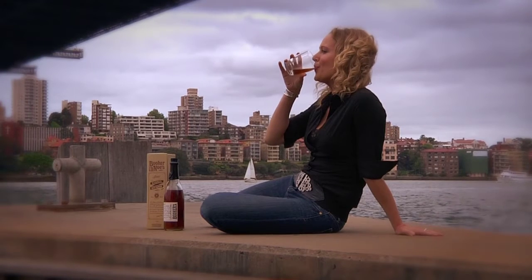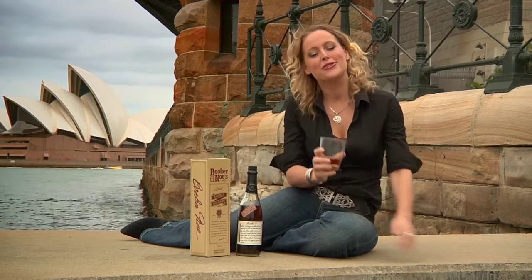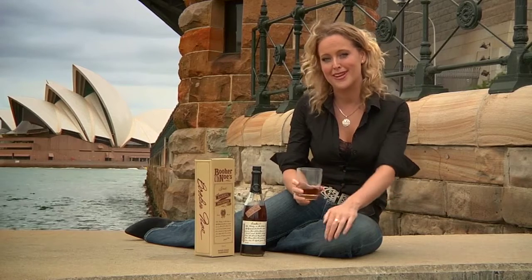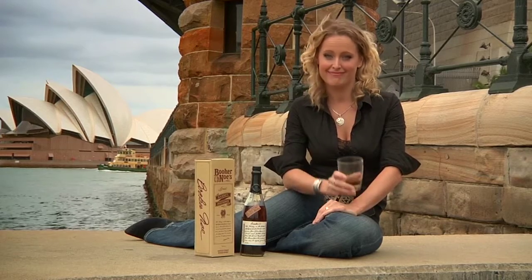Now, with most bourbons, if you add something to it, it can really water down the flavour. But with Booker's, if you add an ice block or a little splash of water, it really opens up those flavours. Well, I'm just going to sit here enjoying my Booker's, and hopefully you get a chance to try some soon. Now, I'm going to leave you with one of Booker's favourite quotes: "May there be no hell, and if there is, I'll see you there."